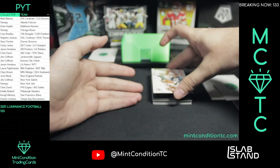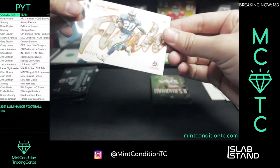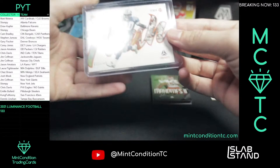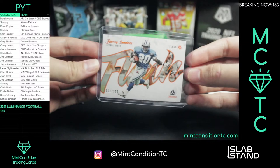Going to the Detroit Lions. How about an orange flash? Barry Sanders. There we go. 31 out of 100. Going to Corey. I got you, Matt. Thanks for hopping in. We got the Barry Sanders orange flash, 31 to 100. Good looking card. Going to the Lions. That's going to Corey in that Lions Chargers combo spot. Beautiful short print, Barry Sanders.